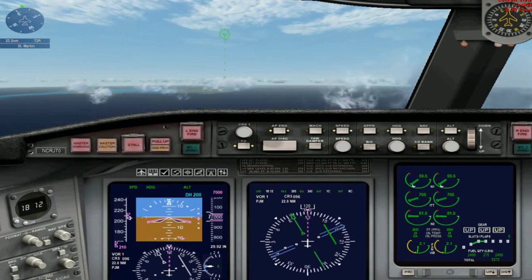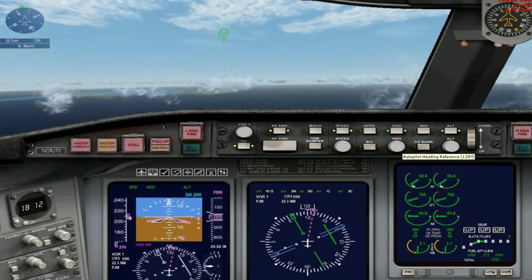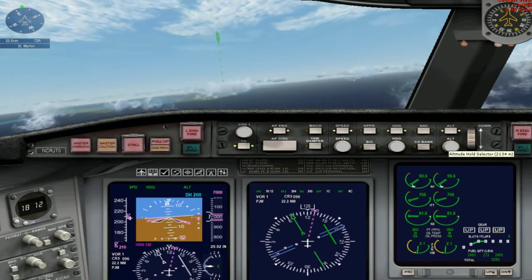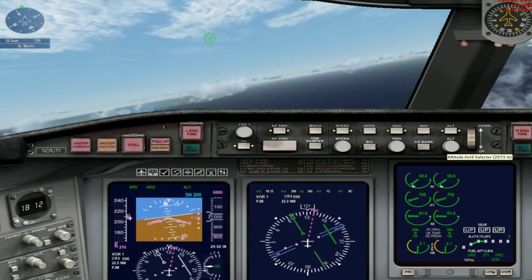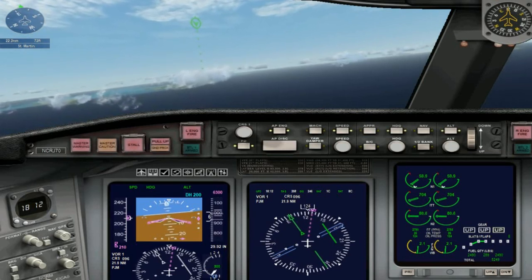World Travel 268, turn right, heading 130, descend and maintain 3,000. Vectors for the visual. Right to 130 and down to 3, World Travel 268. Okay, turn right to 130 degrees and descend to 3,000 feet. Don't exceed 250 knots.